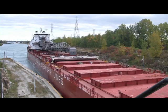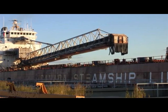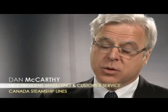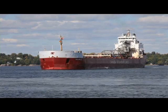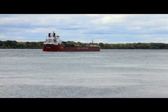Canada Steamship Lines have been plying the Great Lakes for over 100 years. We have a fleet of 10 self-unloaders and 8 gearless bulkers. In 2012 and 2013, we'll be bringing 4 new vessels into the fleet to grow our capacity. This investment in new vessels has made the fleet more reliable and more efficient than ever before.